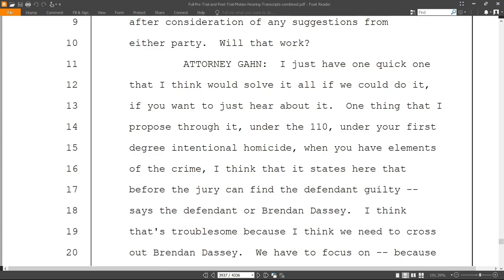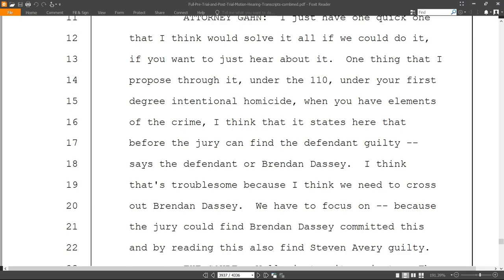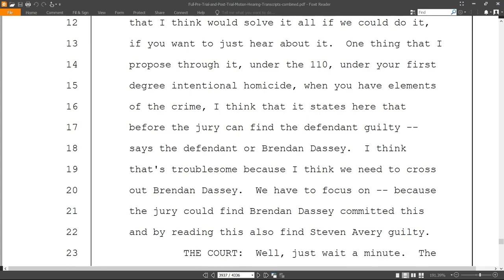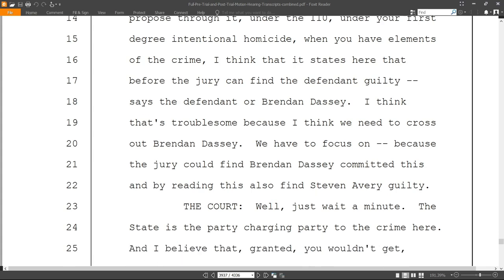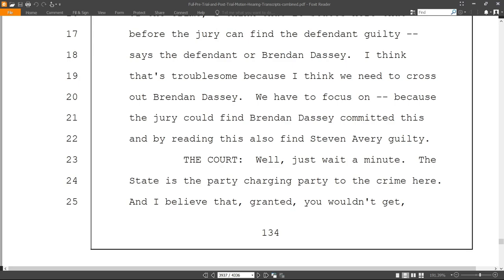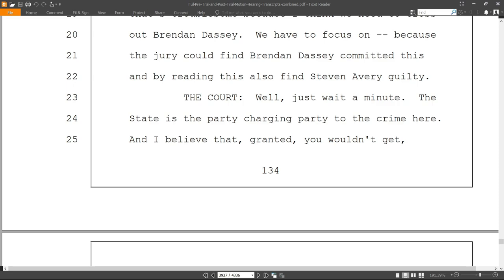Attorney Gahn: I have just one quick one that I think would solve all of it, if we could do it. One thing that I have proposed, under the 110, under your first degree intentional homicide, when you have the elements of the crime, I think that it states here that before the jury can find the defendant guilty, so the defendant or Brendan Dassey, I think that's troublesome, because I think we need to cross out Brendan Dassey. We have to focus, because the jury could find Brendan Dassey committed this and, by reading this, could also find Steven Avery guilty.